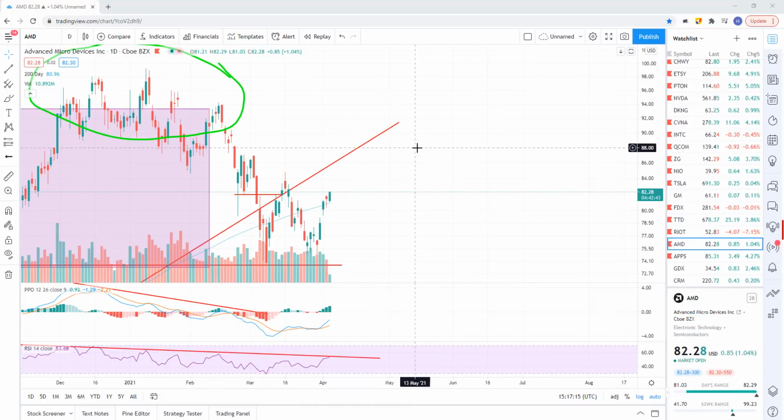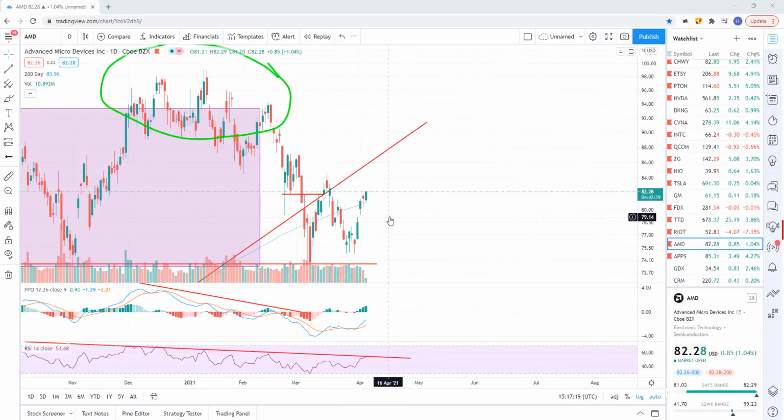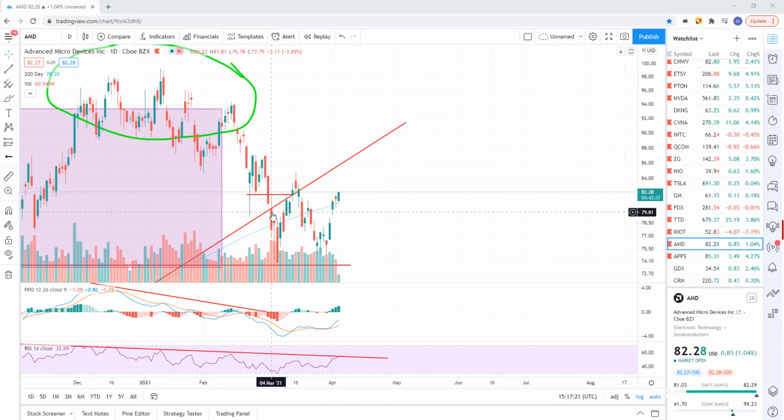AMD here looks like it's going to run up and do another back test. So again, AMD could backtest. You don't know how long it's going to backtest, and that's why it's important. Oftentimes when I short, my initial entry into any position, long or short, is a starter position. I don't just load the boat. Sometimes I do, but it really depends on what I see. But typically I kind of stage into a position.